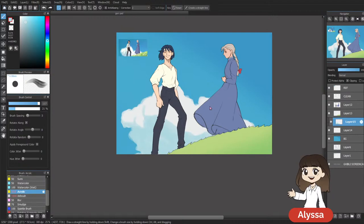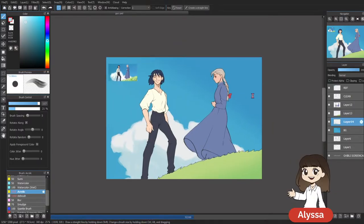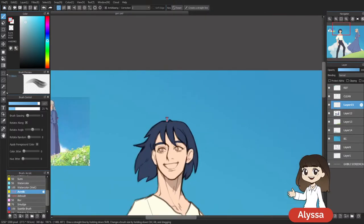I'm gonna knock back the saturation on this shadow as well. Sorry, the brightness and saturation, just a little bit, and then I can knock back the layer opacity. I can merge that together. And then that's fine. It looks great. Thank you.